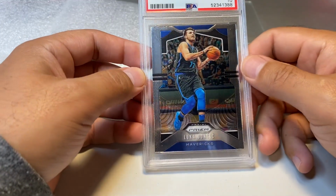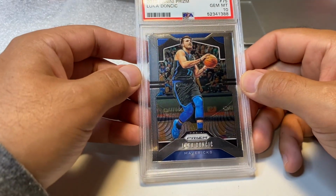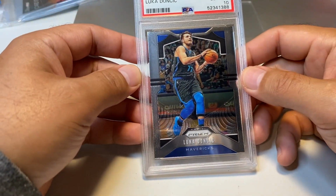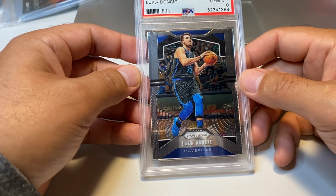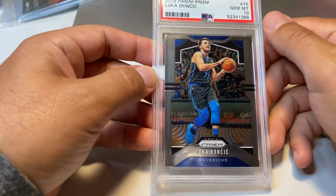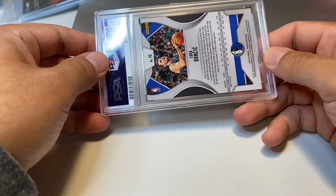Last card is fittingly a PSA 10 Luka Doncic. This is his second year Prism base. Very cool card, I think. Again, I will never ever argue with a PSA 10 Luka, no matter what it is. So, very happy to have one of these cards in my possession now.